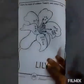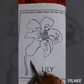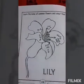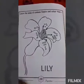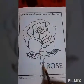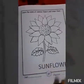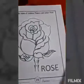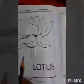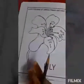Now the next page. Come to page number 28. And which flower is this, kids? Yes, this is a lily. So, how many flowers' name I have taught you? Four, right? Yes. Once again, we are going to revise them. Rose, lotus, sunflower, lily. Again, rose, lotus, sunflower, lily.